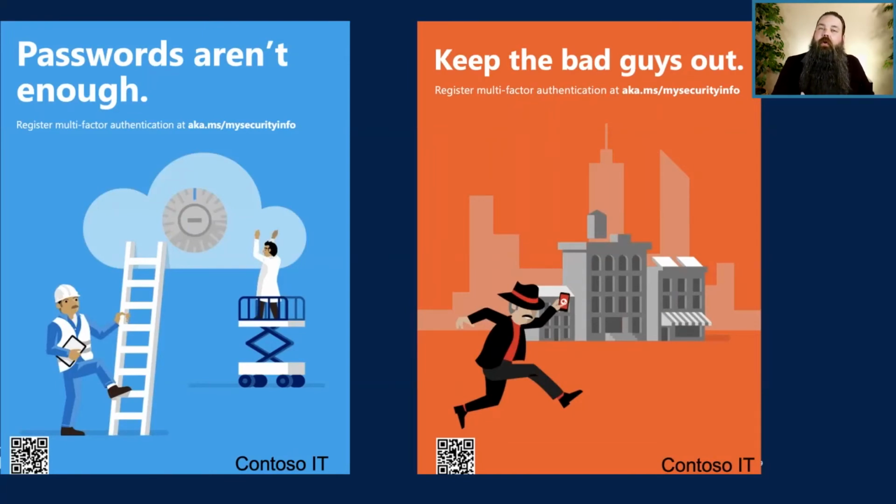aka.ms/mysecurityinfo will take you right into the multi-factor authentication configuration section of Office 365. And again, for technically savvy users, let them do the work on their own. This will save you time, it'll save them hassle, and it's just easier for everyone.